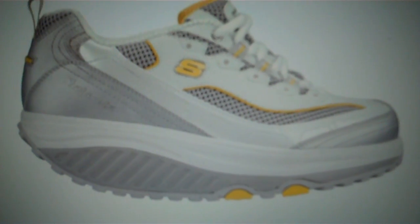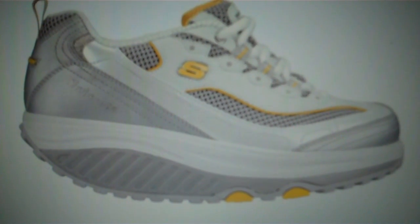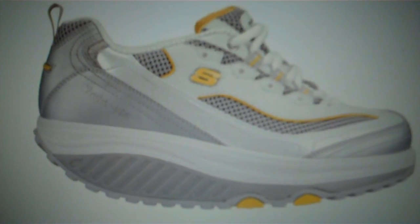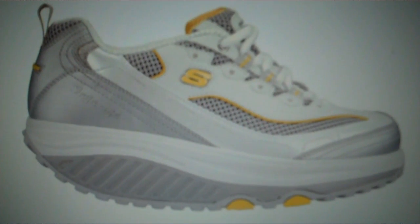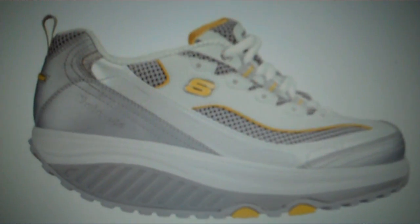And the sad thing is, they got these for men too. I even saw a couple men with these things on, and I was looking at them so sideways. They're like, nah, it's supposed to be good for your back. Yeah, right, you're lying. Definitely the worst shoe of 2010, Skechers Shape-Ups.